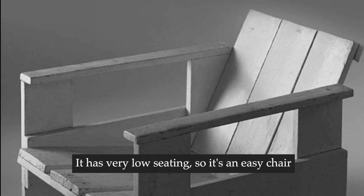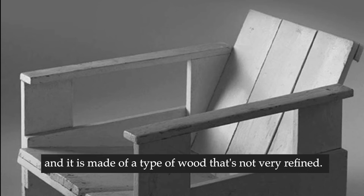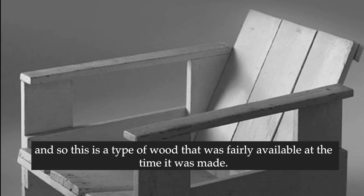It has very low seating, so it's an easy chair, the type of chair that you can lounge in rather than sit very much straight at a desk or something. And it is made of a type of wood that's not very refined. It's made of either pine wood or fir wood. Other sources say that it could be a red spruce. So this is a type of wood that was fairly available at the time it was made.